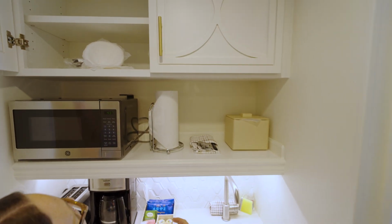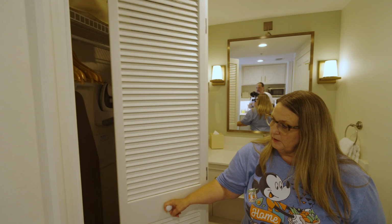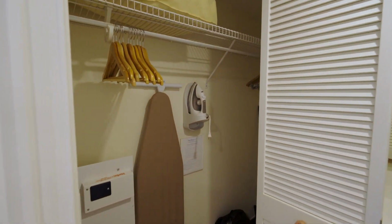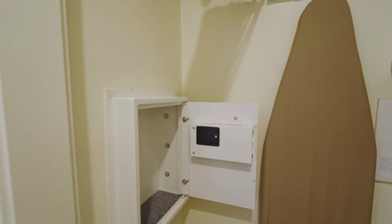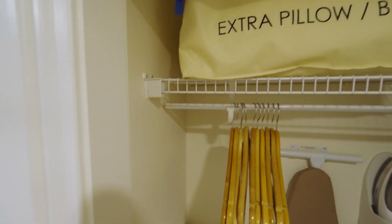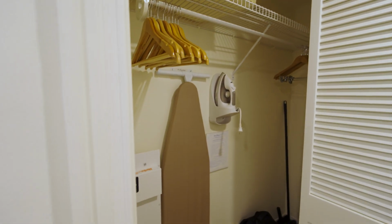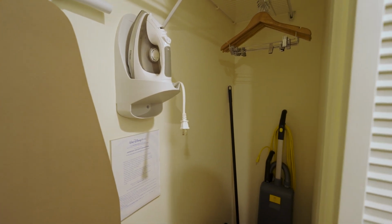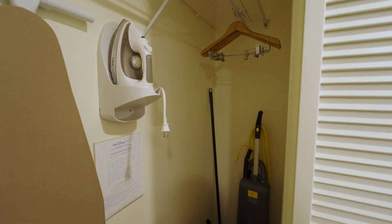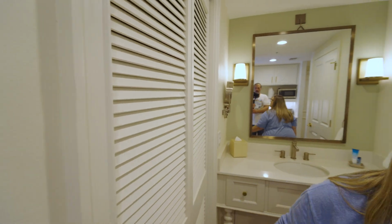Now if we turn around, we're going to be in the bathroom area, but first let me show you the closet. So this closet, it looks small, but it actually is pretty deep this way, and it has a safe, hangers, extra pillow and blanket, an ironing board and iron, and then it also has, that's ours, but it has cleaning equipment in here as well. But you see how deep it is? You can hang a lot of stuff in here or store away a lot of things.